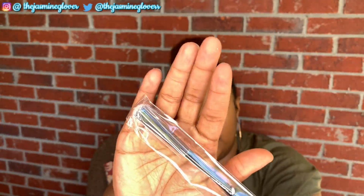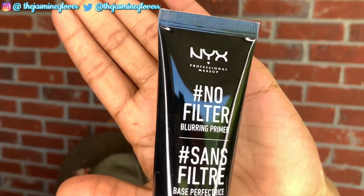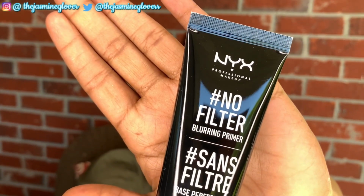The next thing you get is a NYX brush. It looks like a blending brush, I'm not sure. Then you get the No Filter blurring primer, and I was gonna buy this. Yes, y'all, I was gonna buy this primer and it came in it. I knew I had to get that $25 worth of NYX. I was like, it's gonna pay off. I gotta do it. Oh, I wish they would have given me the milk.